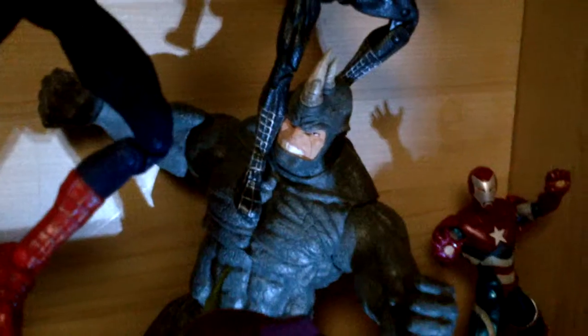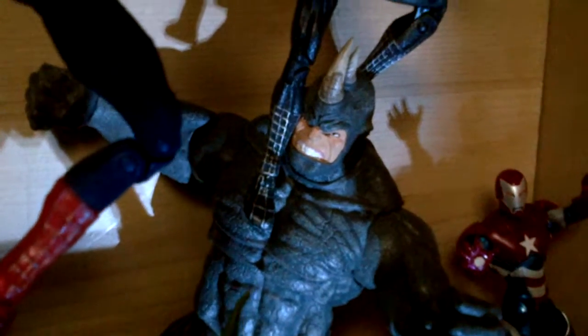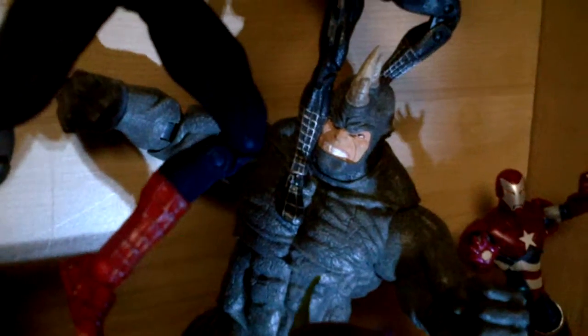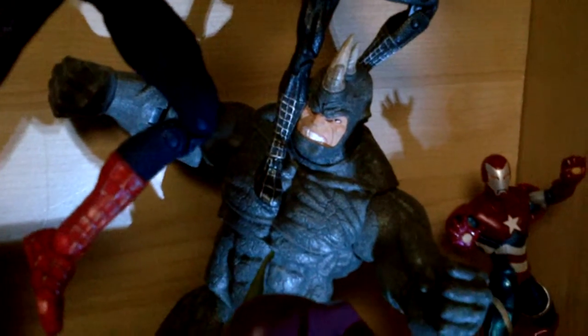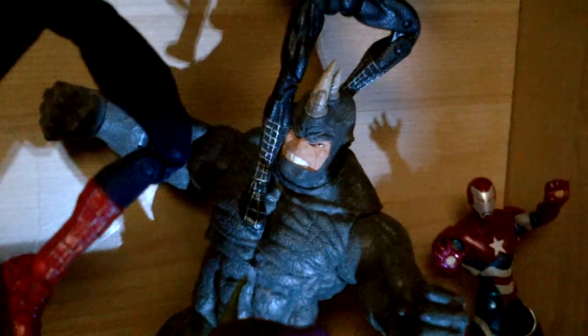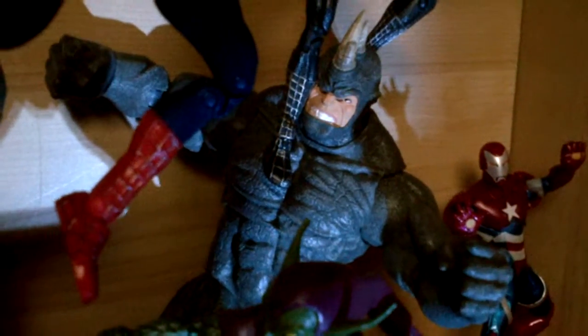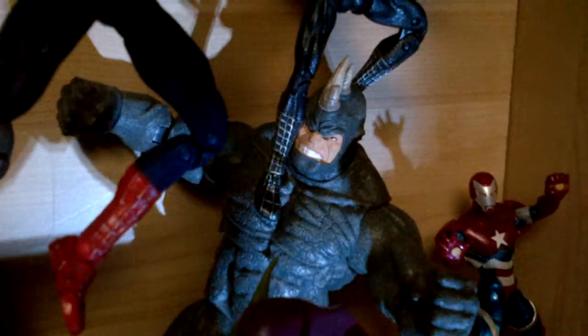And yeah, man, this is a nice looking figure too. Really, really nice detail. I'm glad I picked him up. And the thing about him is that you could stand him on one leg, like putting him in a running charging position, and he actually stands. It's really cool, man. Really, really cool.